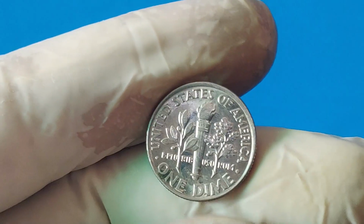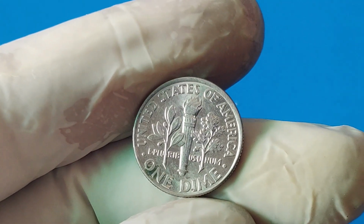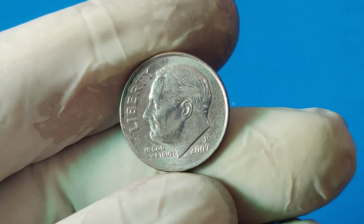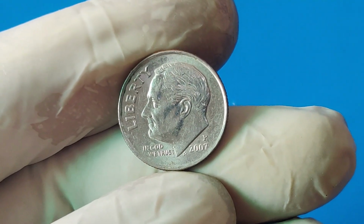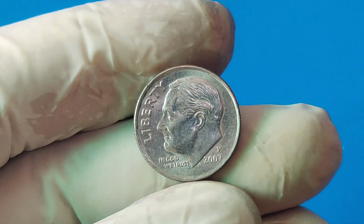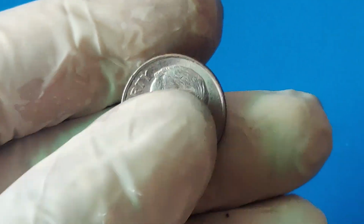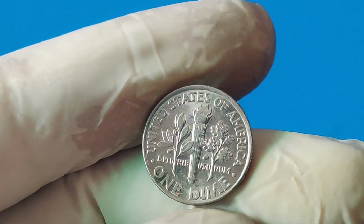To wrap things up, the 2017 P1 cent dime coin is a fascinating piece of numismatic history. Its high value comes from its rarity, the intriguing story behind its minting error, and the demand from passionate collectors. While it's exciting to think that you might have a fortune in your pocket, the reality is that these coins are incredibly rare. But who knows? The next time you're sorting through your change, you might just strike gold, or rather silver.